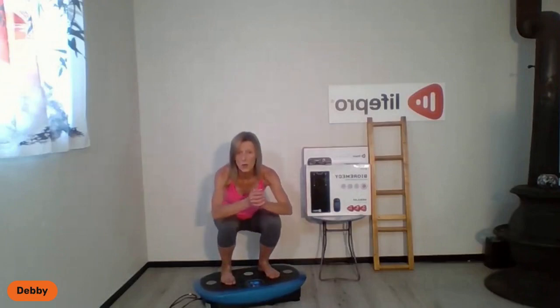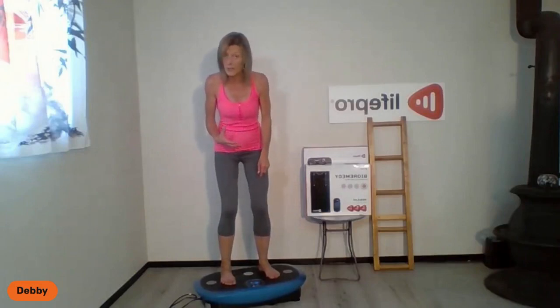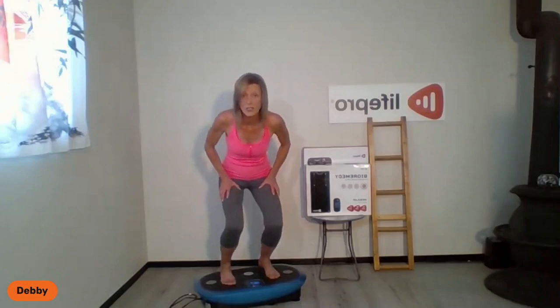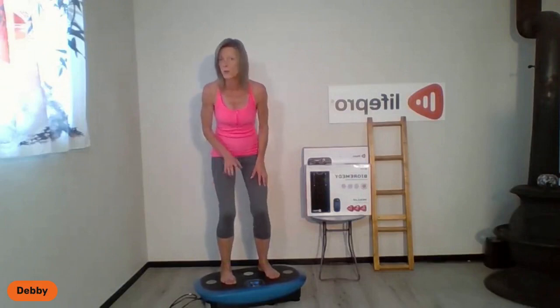So getting low, we all think it's the knees and the hips. Well, that's certainly part of the equation, but often it's a lack of flexibility in the ankles. So when you start going lower, we have a tendency to shift forward on the toes. Keep the heels planted and just go as low as you can. You'll feel the burn much differently.